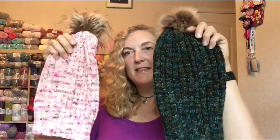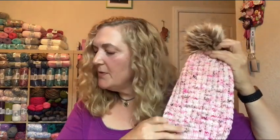I've also knit these hats a while ago. But this one is the blueberry waffle pattern, and this one is really nice on these needles as well.